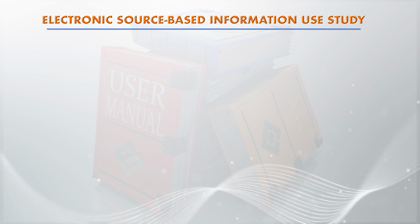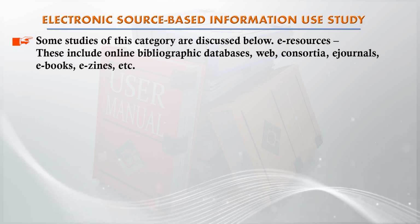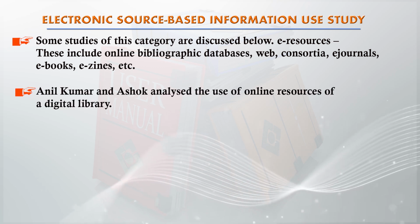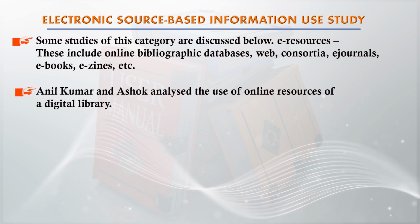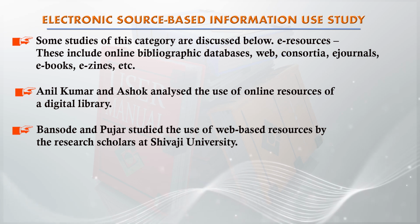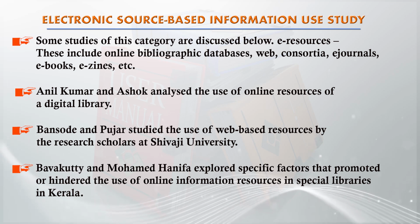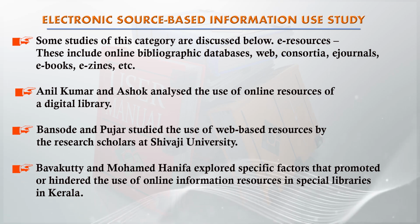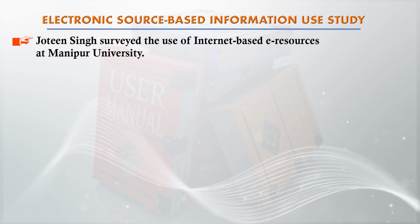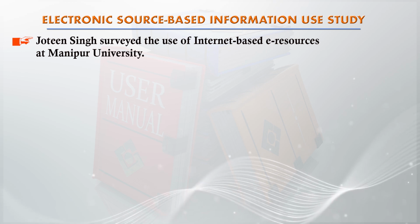Electronic source based information use studies. Some studies of this category are discussed below. These are e-resources, which include online bibliographic databases, web, consortia, e-journals, e-books, etc. Anil Kumar and Ashok analyzed the use of online resources of a digital library. Bhansode and Pujar studied the use of web-based resources by the research scholars at Shivaji University. Bhavakutti and Muhammad Hanifa explored the specific factors that promoted or hindered the use of online information resources in special libraries in Kerala. Jotin Singh surveyed the use of internet-based e-resources at Manipur University.